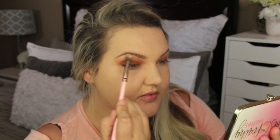Okay, now I'm going to go into this Peach Butter shade, which is the one that has a little bit of a lighter peach tint to it, and I'm just going to put this under the brow bone and sort of blend that lower edge out with that shade. And then we're going to go in with the peach meringue, which is a little bit more of the cream shade, and put that right under the brow bone.